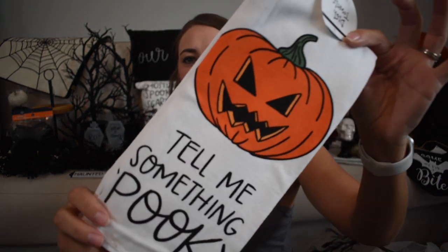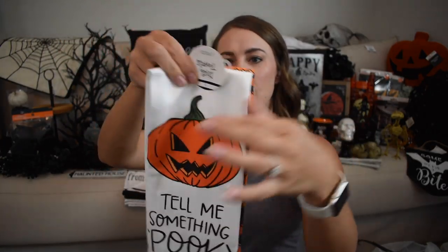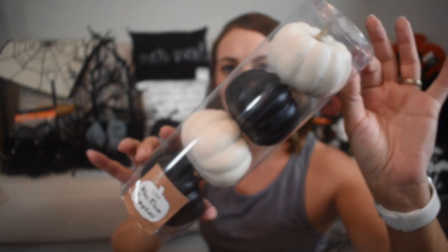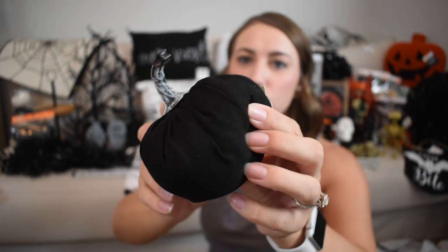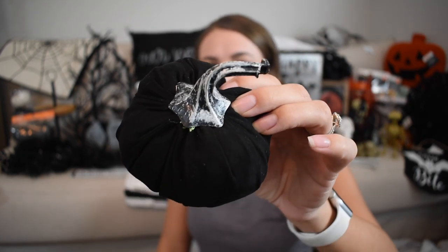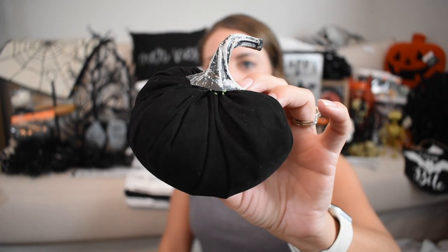First up is this dish towel set. I like the little palms here on the bottom. It says, "Tell me something spooky." And the second one just has pumpkins. I got this 4-count of mini pumpkins for $3. This little fabric pumpkin here, I have two white ones like this, and I thought I'd pair the black one with it for Halloween, and those are just $1. I love these pumpkins this year from the Target Dollar Spot. They are so cute and awesome for $1.